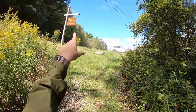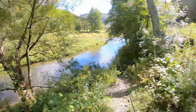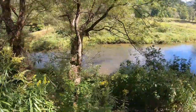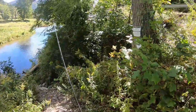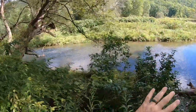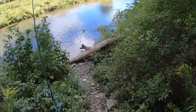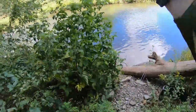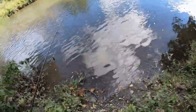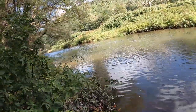There's these really great East Branch Delaware River fishing access sites. We are essentially right above where the Beaverkill River dumps into the East Branch. Supposedly this is a little bit slower, a little more meandering, not a lot of riffles, but we're essentially just gonna run and gun for the few hours we have to fish. This essentially looks like a little side channel.